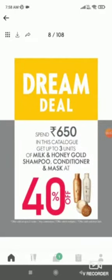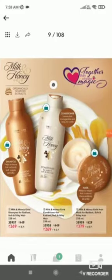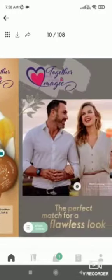there will be a Dream Deal. If you spend 650 rupees in this catalog, you can grab up to 3 units. This is a Milk and Honey shampoo, conditioner and mask. You'll get it at 40%. So this will be the Dream Deal of this month.